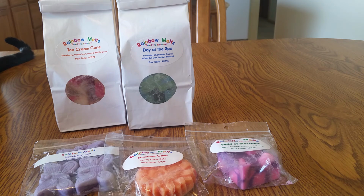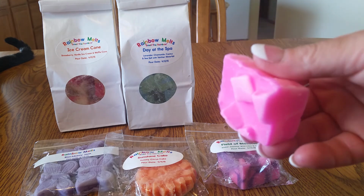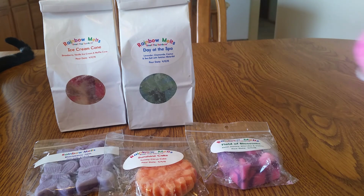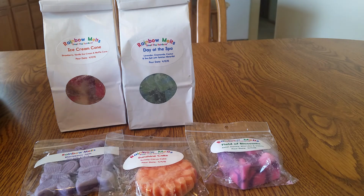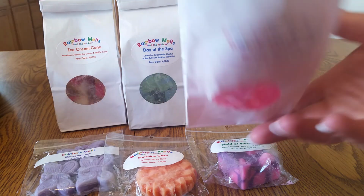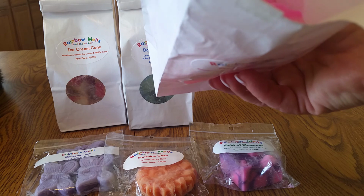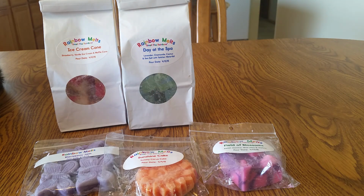This is the bomb. This is to die for. And so pretty. These chunks are so pretty. They're like a neon pink. I'm getting the strawberry with the pink sugar, and that creaminess from the marshmallow. Oh my goodness. Absolutely adore this one. And there are, one, two, three, four, five big chunks in that bag.